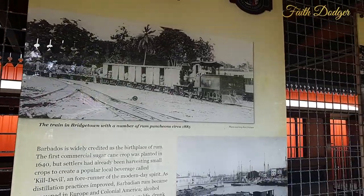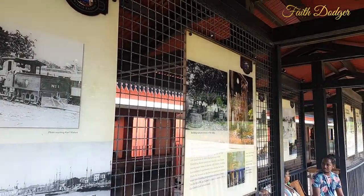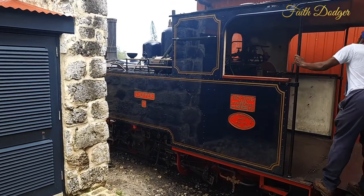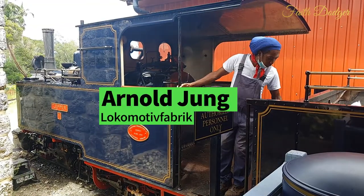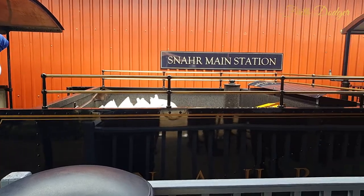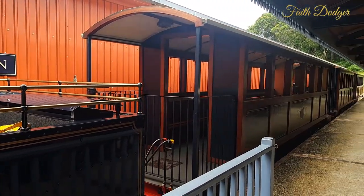St. Nicholas Abbey houses a saved and restored locomotive from a sugar plantation in Java in 2009. The Tjeeper No. 5 was built in 1914 by Arnold Jung Lokomotivfabrik in Germany and is a powerful articulated locomotive of the Mallet design, having four steam cylinders driving eight wheels.